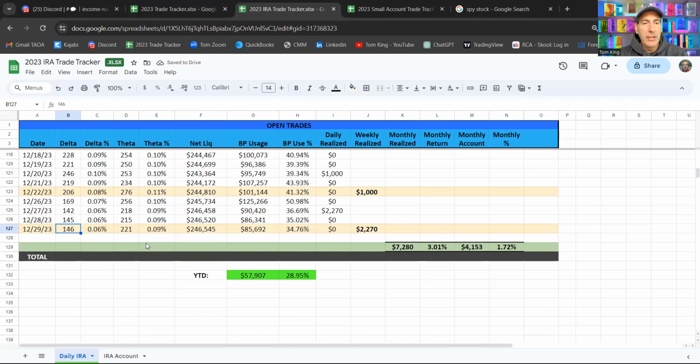So we ended up pretty delta neutral, 0.06%. Good theta for now. In an IRA, I think 0.1 to 0.2% is about what we're looking at being able to achieve. It's about half of what we can do in a trading account. 246,545, BP at 85,692, which is 34%. So we've got room to make some trades going into next year, but I like where we are. Good year-to-date gains, up 29% in the IRA.